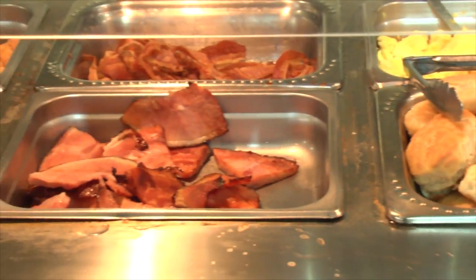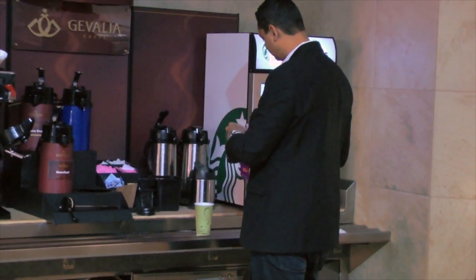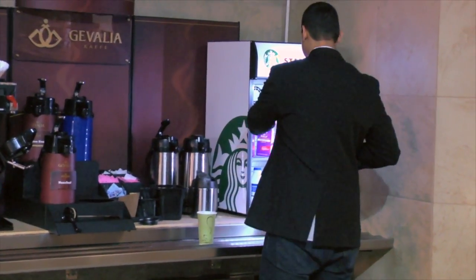There's not really much of a variety. They have basically the same things every day. I'd like to see more of a variety here, like maybe more vegetarian options.